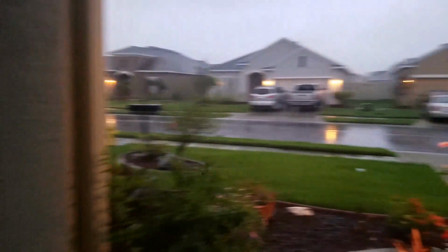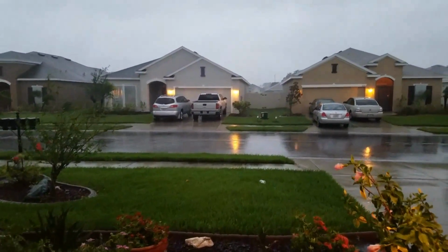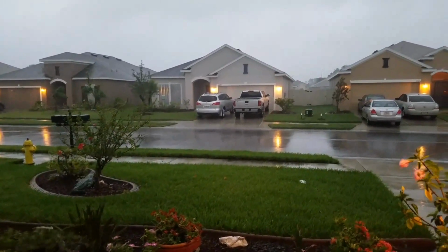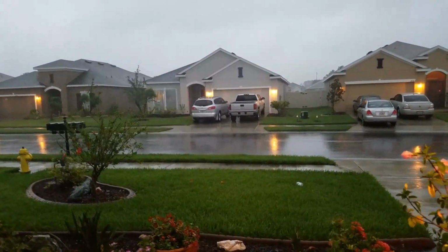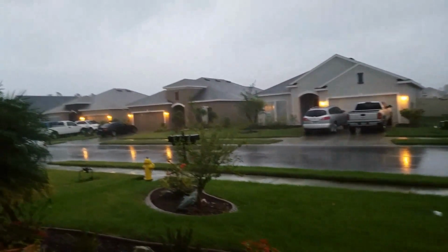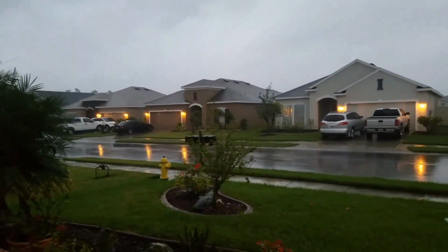So that was a new tree. I mean, not new. It's been in the ground for over 2 years since they moved in. So that's pretty bad. And this is only probably 60-mile-an-hour winds, I'm guessing, gusts.